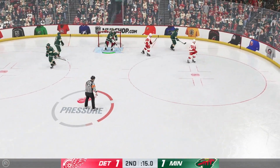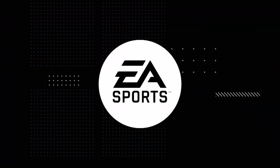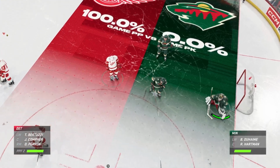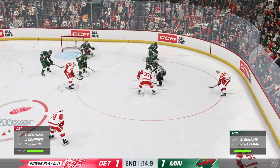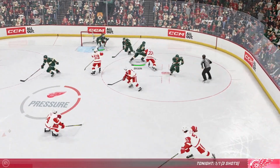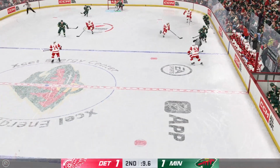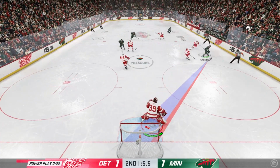Gustafson's opted to hang on to the puck for a faceoff. Hartman's ready for the draw as they continue to be shorthanded here. And they win the draw here in their own end. Passes up ahead from the left wing. Shoot it! Shoot it!